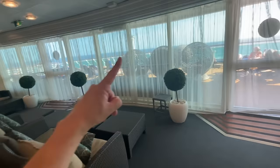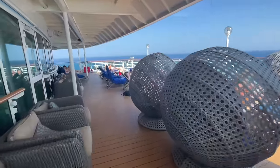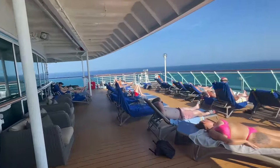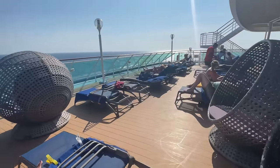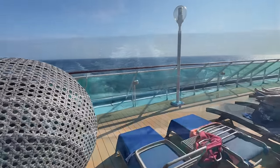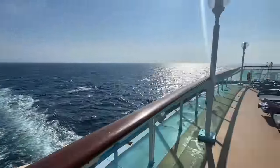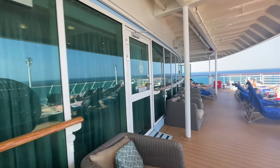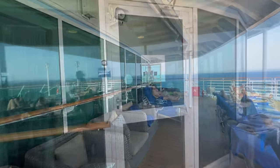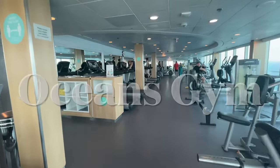You can access the adults-only veranda spot at the aft through the relaxation area. Admittedly, it might not be very relaxing for the people in there, but I didn't design the ship. Good to know, there's no surcharge to use the veranda nor the ocean's gym. Not that I would use it anyway.